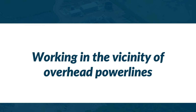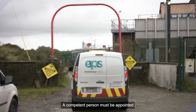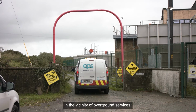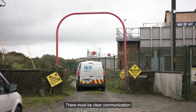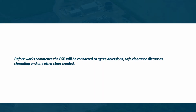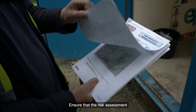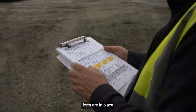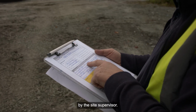Working in the vicinity of overhead power lines. A competent person must be appointed to control the works in the vicinity of overground services. There must be clear communication between all parties involved. Before works commence, the ESB will be contacted to agree diversions, safe clearance distances, shrouding and any other steps needed. Ensure that the Risk Assessment Method Statement, RAMS, and Safe Plan of Action form are in place and have been approved by the site supervisor.